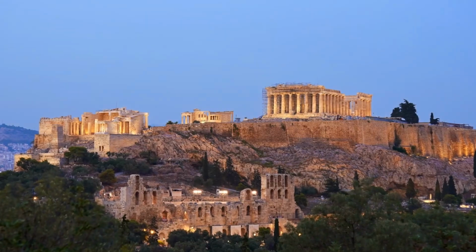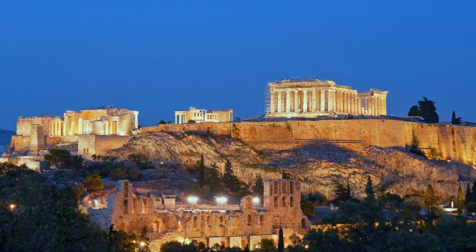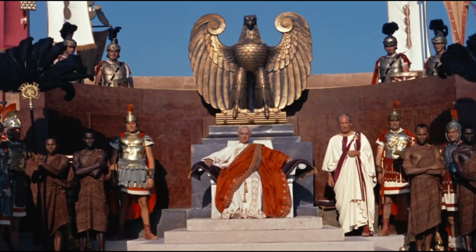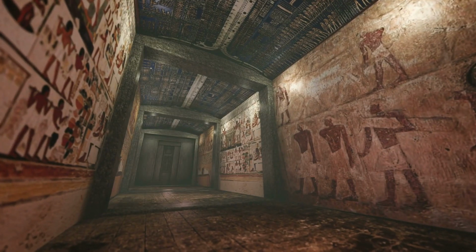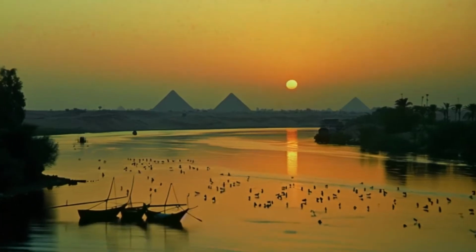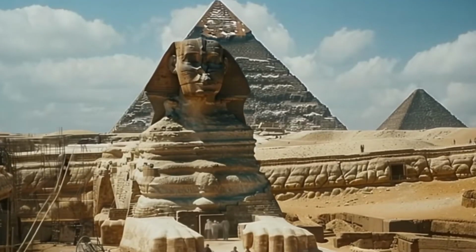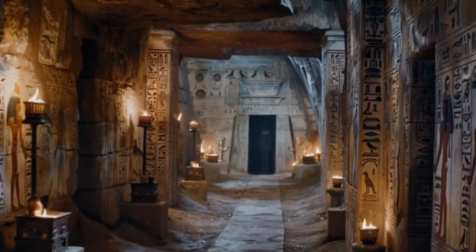The story begins in ancient Greece, where pulleys and winches were first used to construct massive ships and towering temples. But how did the Romans transform this technology into something even more advanced? And what about ancient Egypt? The Egyptians relied on pulleys and levers to move colossal stone blocks when building the pyramids. Could Roman builders have studied their methods and taken them a step further?